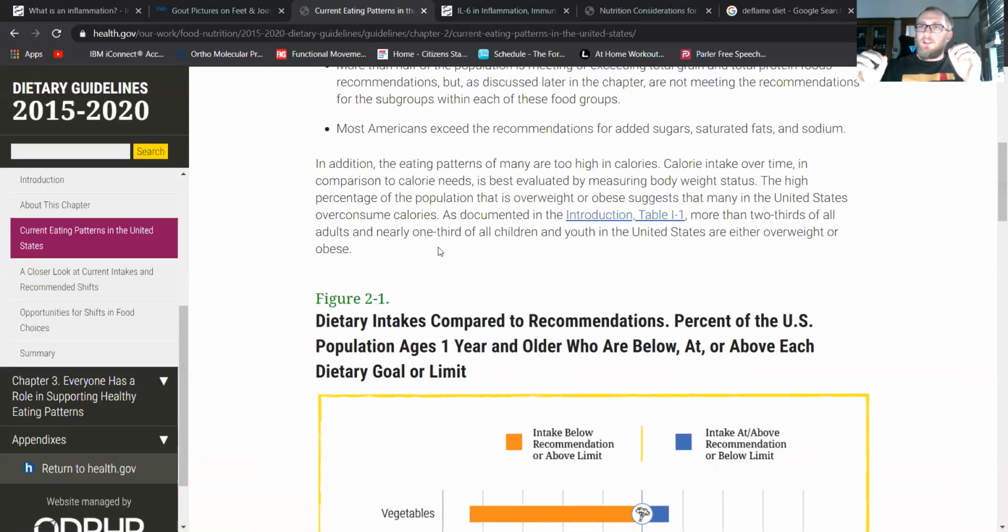But that's just how our biology is. It's on and off switches. It's not, hey, this is only sugar. Hey, this is only a little bit more fat. Hey, this is only X, Y, and Z. That's not how our body works.